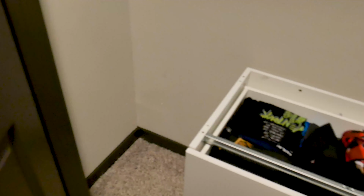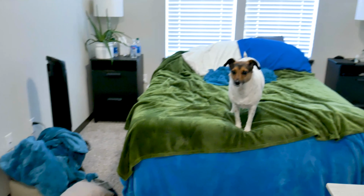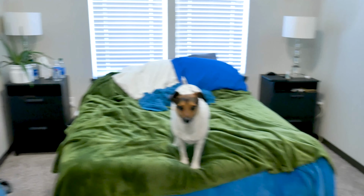It's not a walk-in closet, and we actually just got this dresser from IKEA. And the craziest part is, it does not have a top. So we gotta go back and get a top for it. Come on, gimbal, focus with me. Oh, look at Amber, she's just hanging out. She's like, Dad, what are you doing? Oh yeah, we're filming the whole house. We did this earlier on my live stream.